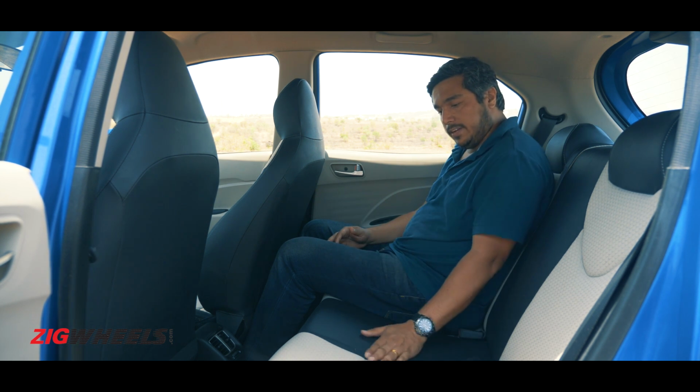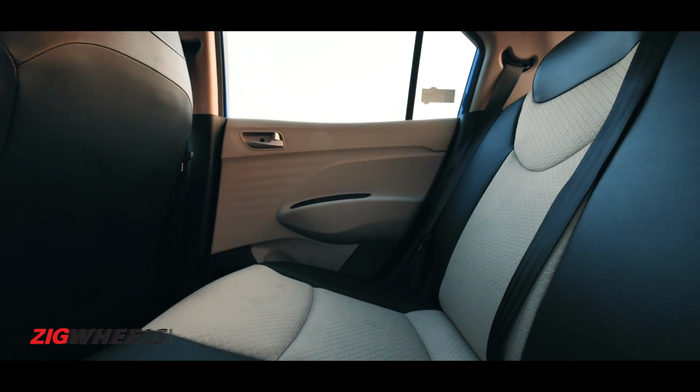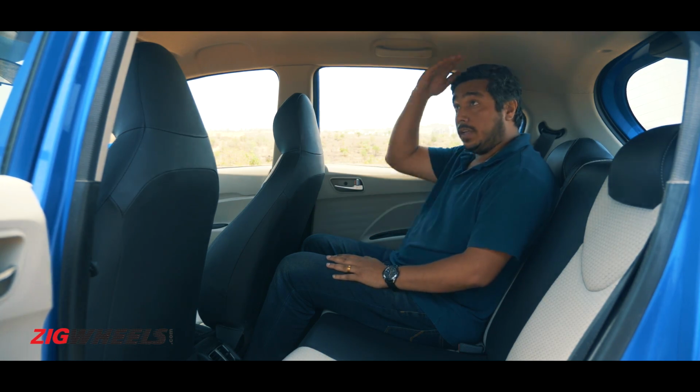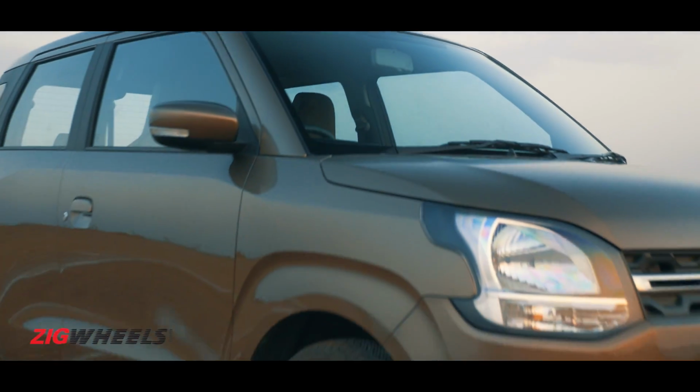That's because the seats have just the right kind of cushioning, there's lots of under-thigh support, and the angle of the seat backs is the most relaxed of the 3. Unlike the Tiago, there's plenty of headroom here. But what about the WagonR?